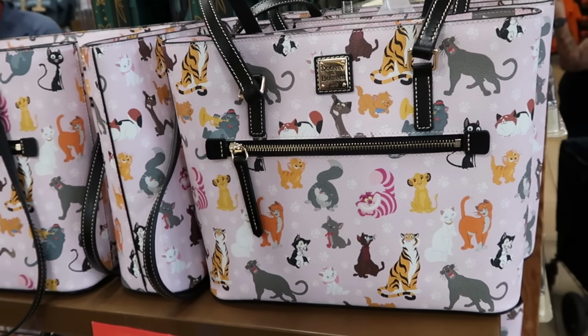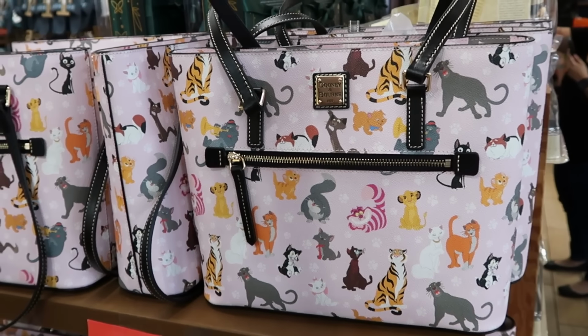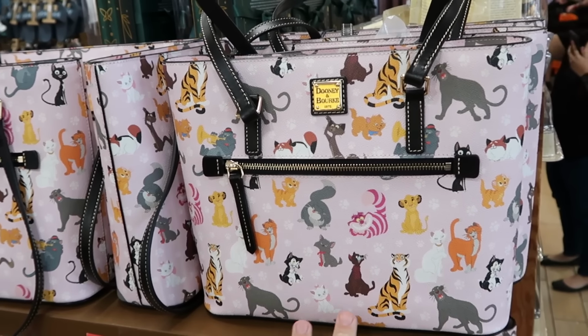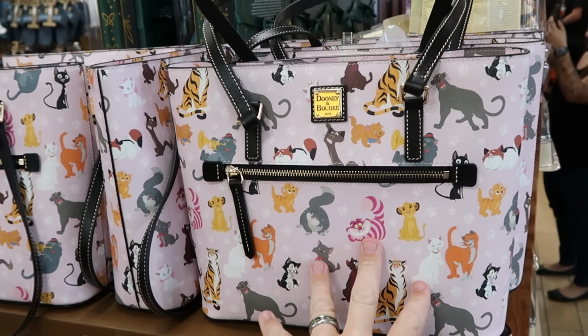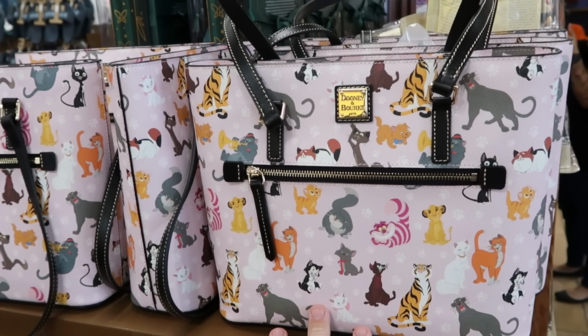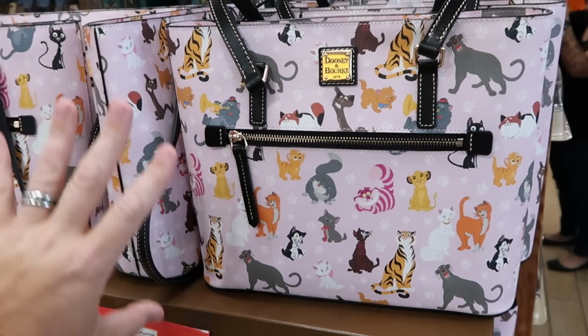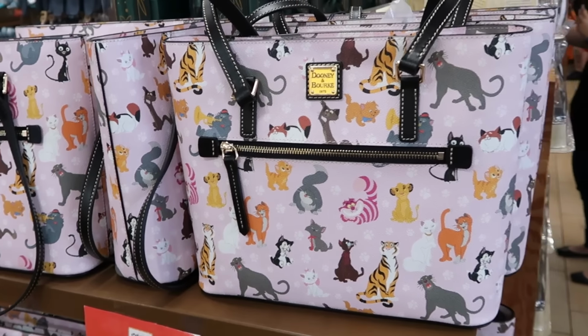Let's check out some of the different things that they have here in the center aisle though. So a brand new Dooney and Burke bag to the Character Warehouse. This has all these sort of Disney cats. Like we have the Cheshire Cat, Marie from Aristocats. This is awesome. It's a good tote size bag for the theme parks. They are $135 a piece.